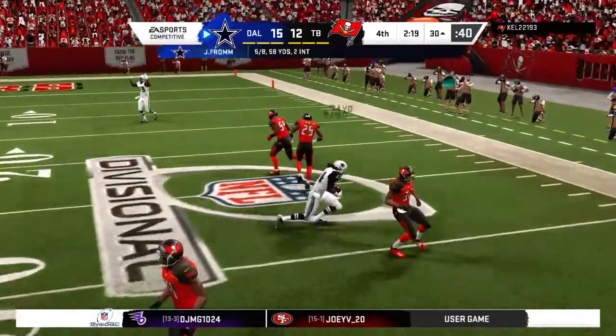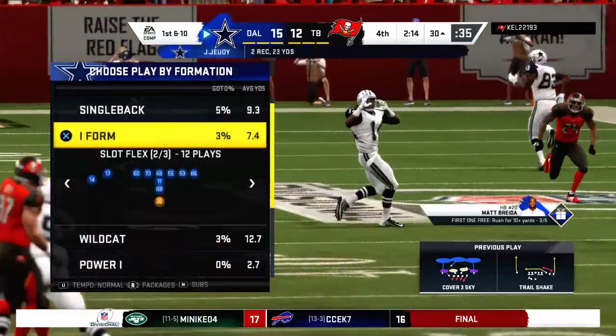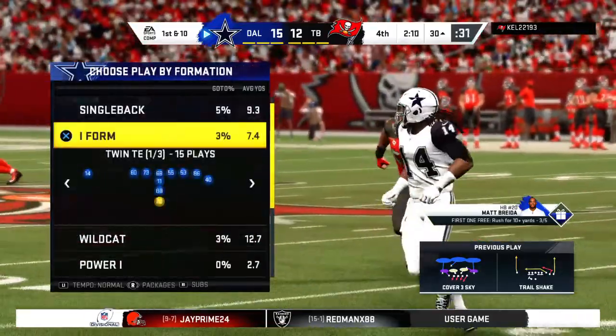Going to throw right side here, complete. And this is going to lead to another first down as the tackle's made at the Bucs 30. Defensively, they're okay with that. Short little route, tackle him inbounds.